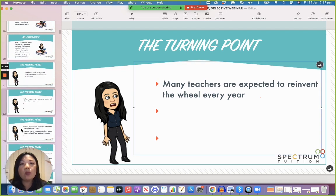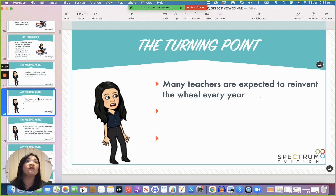Because the way that works is, in one year you might have a teacher who is assigned Year 7 English and Year 9 Maths, for example. And then the following year, they're assigned Year 8 English and Year 10 Maths, right? So all of the programming that they'd done the previous year is gone because they have different classes to teach. So they're reinventing the wheel every single year as opposed to refining what they've already built and what they've already prepared for that particular year.